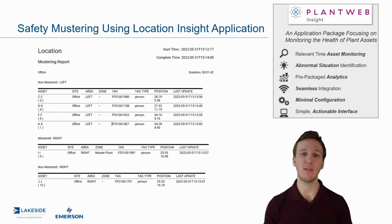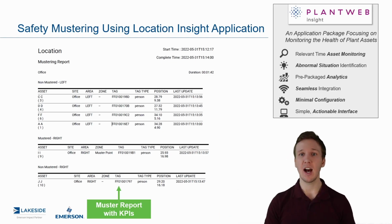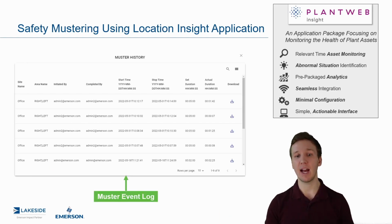Now, after a muster event, you also get a report with KPIs built in, which is super helpful. Before, you didn't have any of this data. You couldn't tell, are we improving? Are we getting worse? And really, you can go back in time and actually see all of the history of those musters. And you'll start to get some really cool data points from this, make some interesting connections.